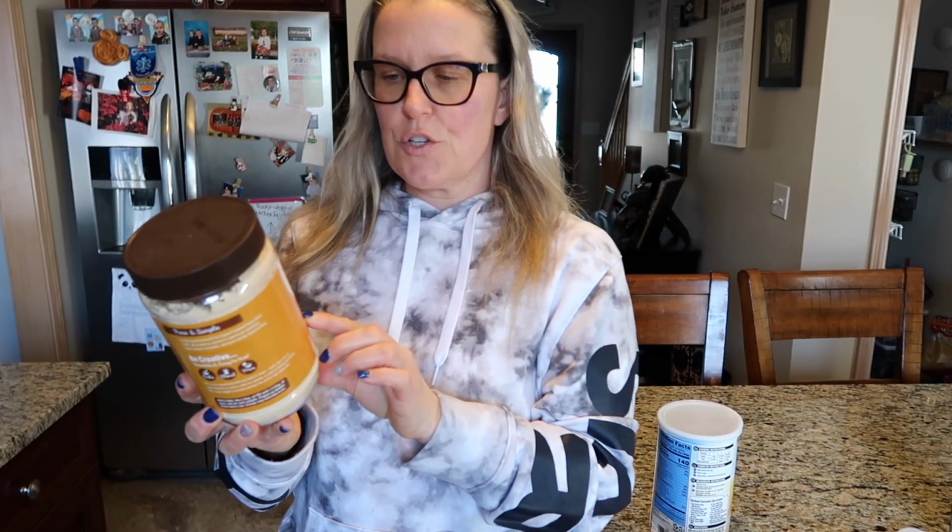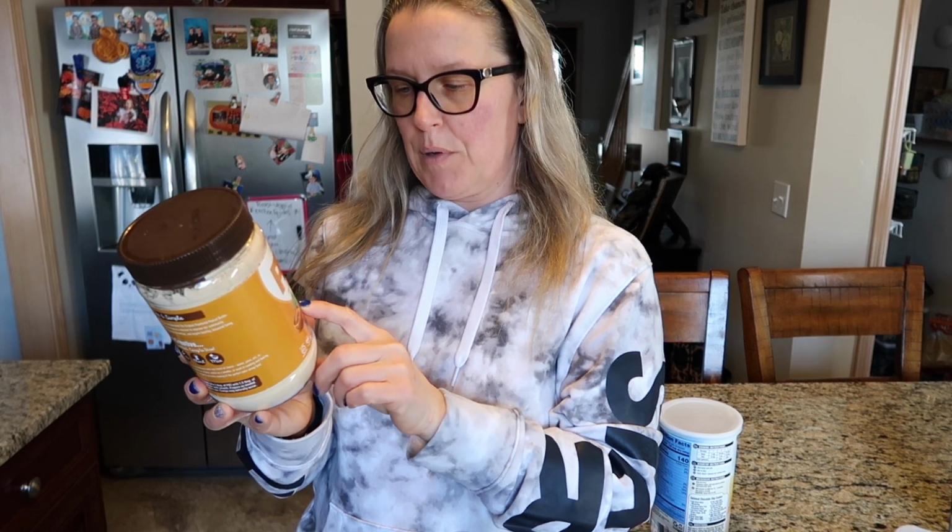And then I mixed that together, and then I added fresh fruit on the top. So fresh fruit is 0 points, as you know, and this is strawberries and blackberries. So I'm going to show you the PB powder that I used. Okay, so this is the original PB2 powdered peanut butter, 90% less fat. So for this, like I said, 2 tablespoons for 1 point, and I added that in there.